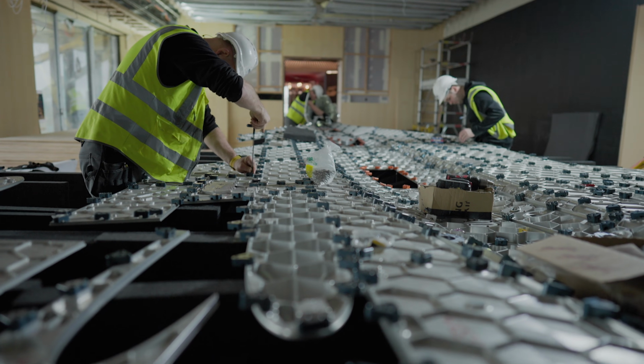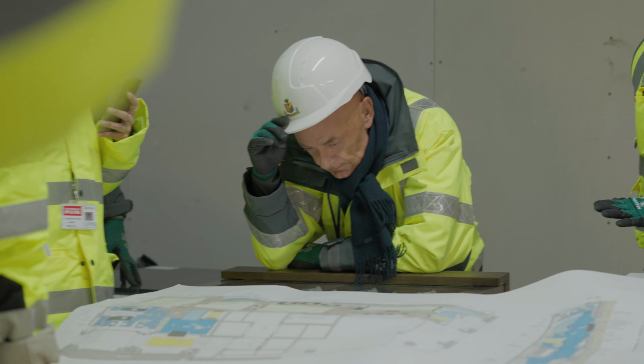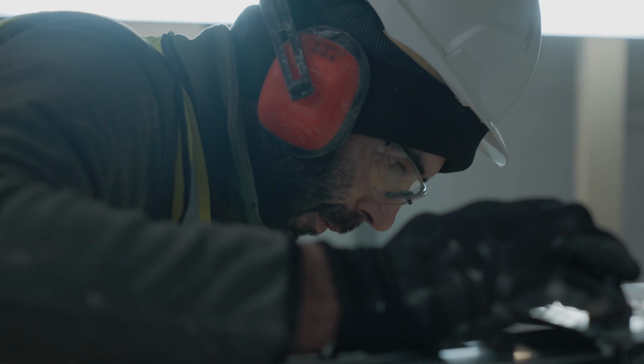We were really sailing in uncharted waters. But what we weren't doing was dropping any of our standards and taking our eye off the ball. I think it's exhausted a lot of people, but at the end of the day, getting through something like that gives you an enormous sense of pride.